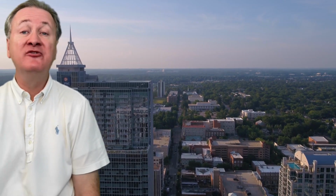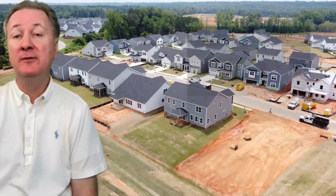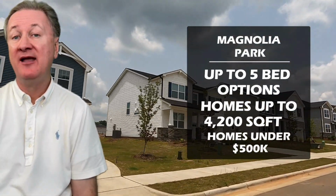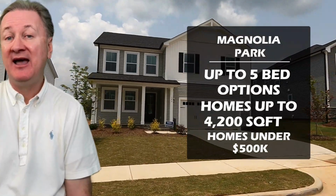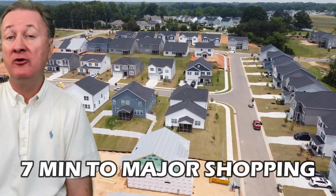Right now, one of the hottest communities that has recently popped up over in Garner is Magnolia Park by Mattamy Homes. Plans within this community range in size from 3-bed, 3-bath homes measuring around 1,900 square feet, up to homes with 5 bedrooms and 5 baths measuring over 4,200 square feet. Magnolia Park is going to be an extremely convenient location for shopping and dining options. From Magnolia Park, you're only about 7 minutes from White Oak Crossing Shopping Center.